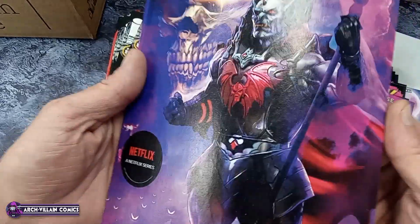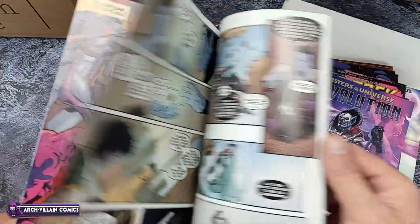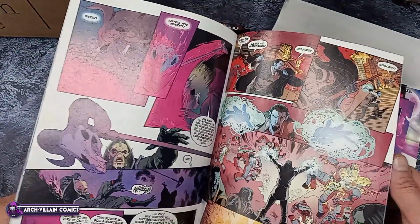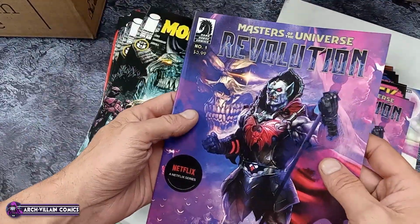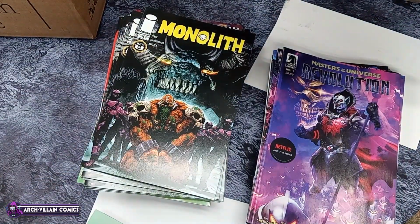Let's take a look at this. It's by Dark Horse. Wow, it's colorful. Well, that page was. Anyway, there's your art in Masters of the Universe Revolution number 1. I only got two of those.